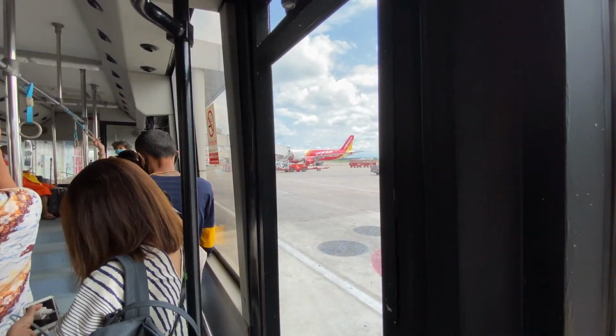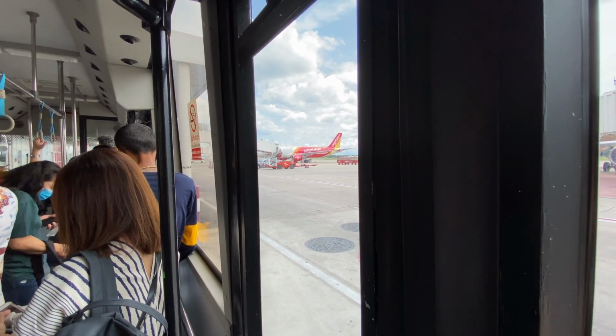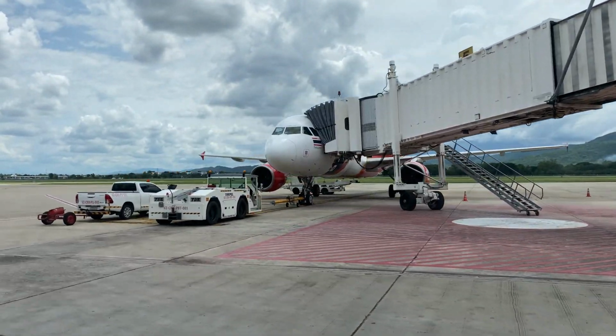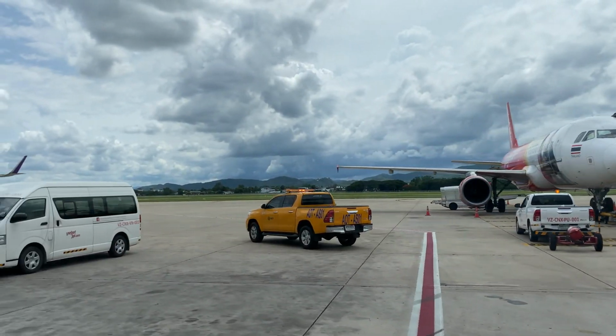I'm not always a big fan of bus boarding, but with social distancing measures in place, the airline wasn't allowed to pack us all into one bus. This is to allow passengers to socially distance. This worked well in my favor as it was not crowded and I was able to get good shots of the aircraft at Chiang Mai.